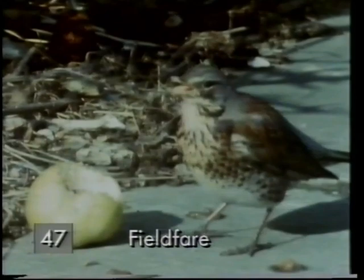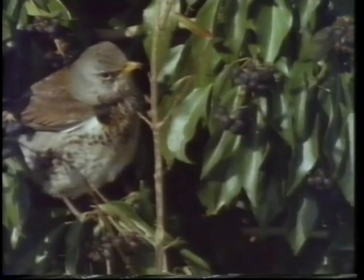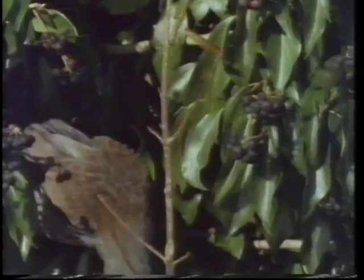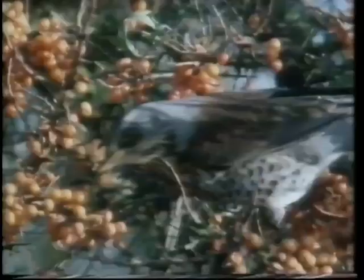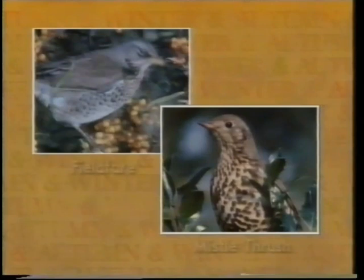The fieldfare is a visitor from Scandinavia and most likely to appear in gardens during hard winters. Slightly smaller than a missel thrush, it has handsome markings, a grey head with a black mask, and a golden-brown throat and breast with bold spots. It also has a grey rump, which contrasts with a black tail, particularly in flight. The bold markings of the fieldfare make it easy to distinguish from a missel thrush. It has a harsh call.